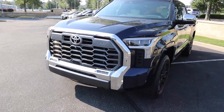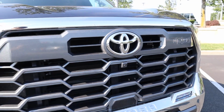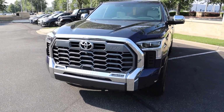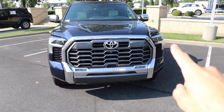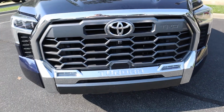And then up front, you'll also notice TRD over on the driver's side of that grille. Now, the Toyota logo is right in the middle, along with the forward camera, and there are a lot of cutouts in that gray grille to provide a lot of cooling to that engine. There's also a lot of chrome for this model as well, as you can tell, the entire surround for that grille. And then Tundra is also stamped in the lower section where there's a sensor too for the distance pacing.